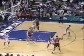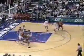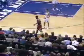MJ with it on the wing, takes the fadeaway jumper, long range. Oh, down he went. He tripped over the referee, hurt himself a little bit, I think. I wasn't used to two of those. MJ, quick jumper, right side, puts it in, and he is hopping a little bit, John. And out of bounds, it'll be Bulls ball.